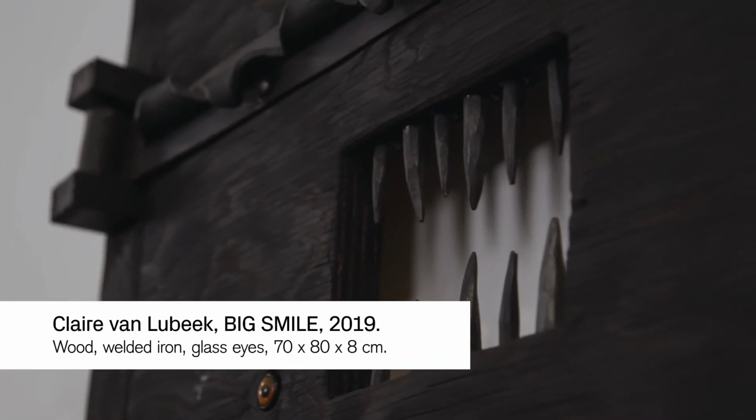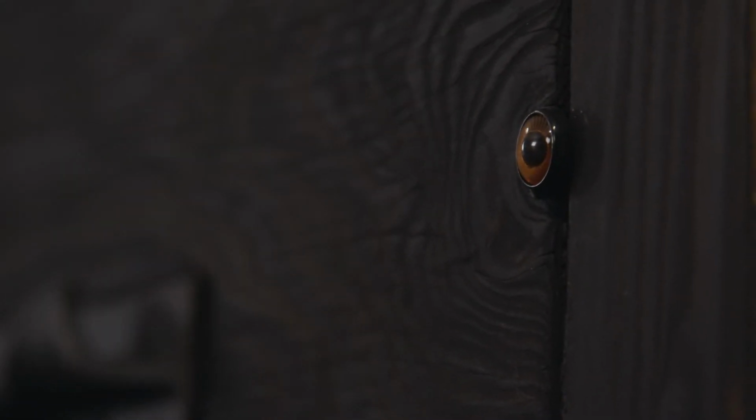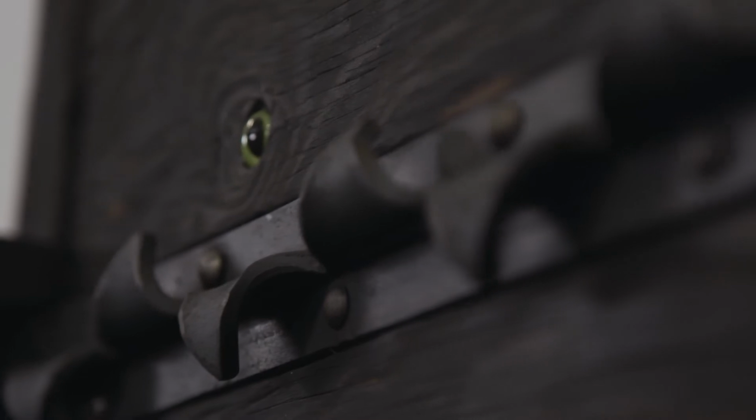Yes, hello. So Big Smile was made in 2019. It's made of burnt wood that I burnt myself, glass puppet eyes, and forged metal that looks a bit fantasy-like, like dragon spikes. I'm trying to combine a reference to vernacular Swiss architecture that you can find in chalets, for example, and a kind of surrealist aspect to it that is almost childlike, in a way monstrous but childlike.